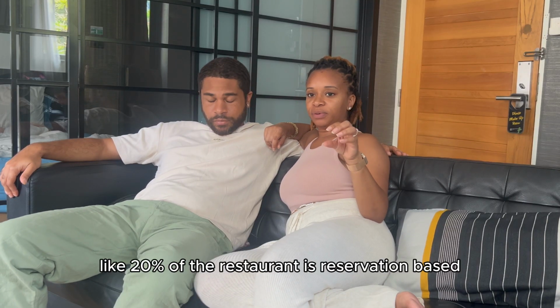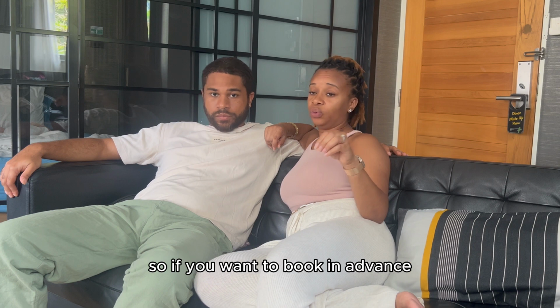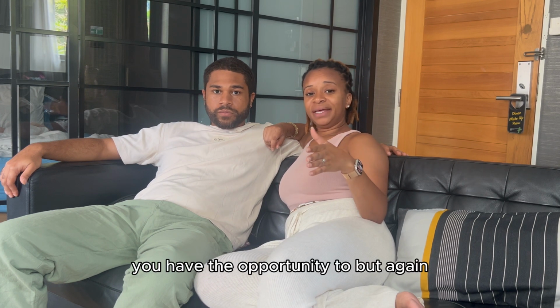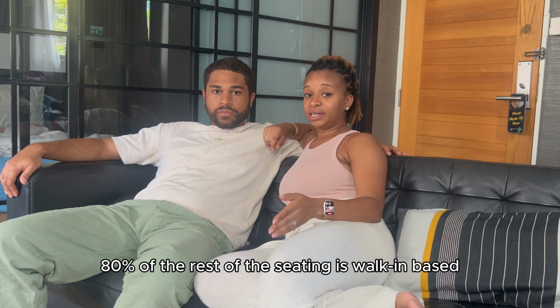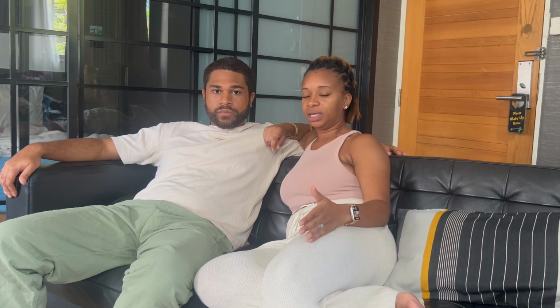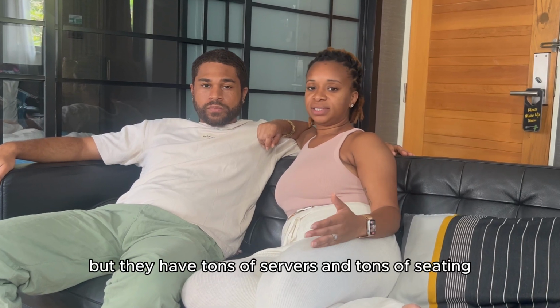They take like 20% of the restaurant is reservation based. So if you want to book in advance, you have the opportunity to. But again, it's only 20% of the restaurant. 80% of the rest of the seating is walk-in based. So it's really just depending on your availability. But they have tons of servers and tons of seating.